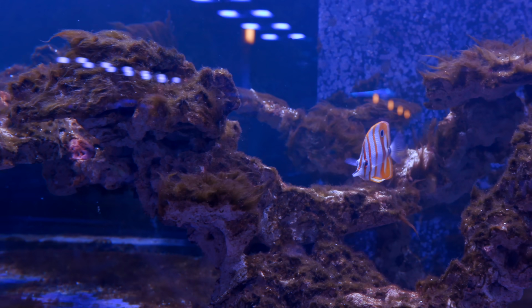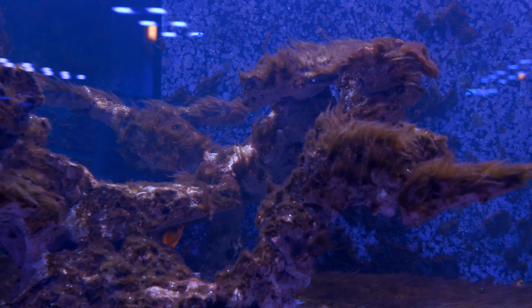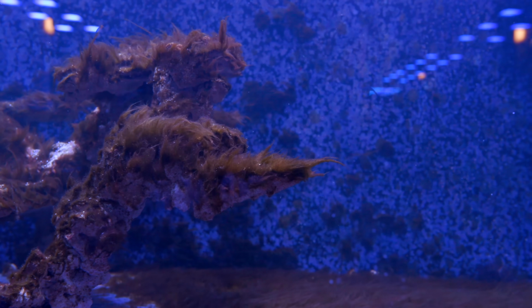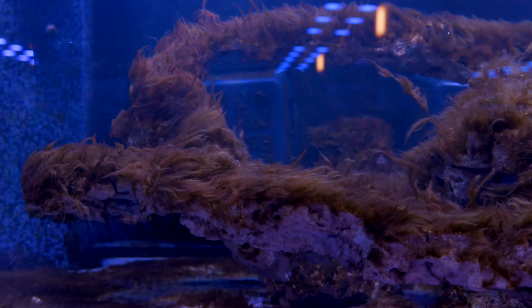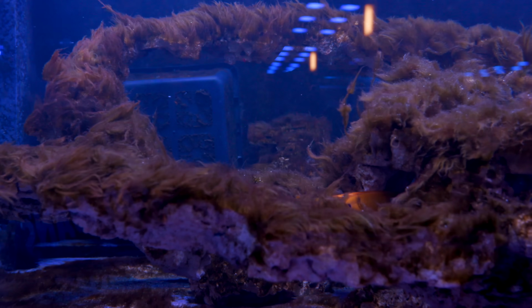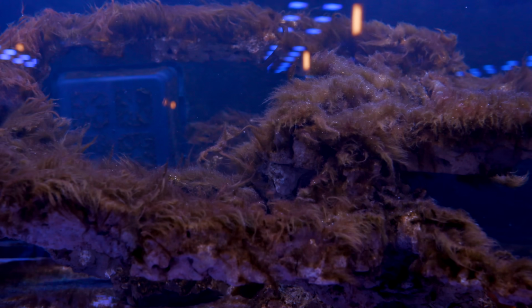About a month ago, I showed off this tank in a relatively unattractive light, to say the least. It was covered in hair algae and definitely was going through that ugly phase where a lot of nutrients are leaching out of the rocks. And despite having basically zero nitrate, zero phosphate, zero issues of any other kind, a lot, and I mean a lot of hair algae had taken hold.